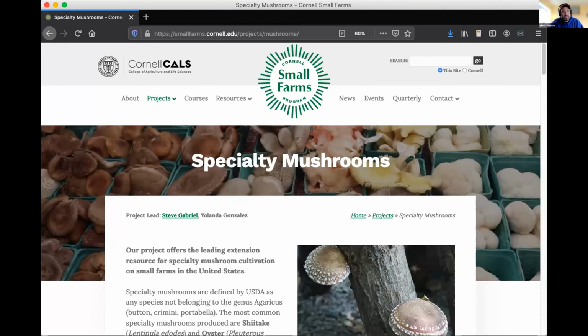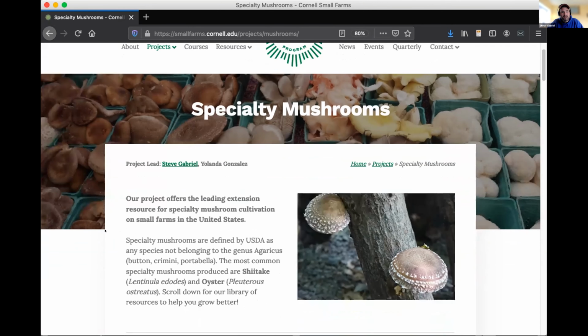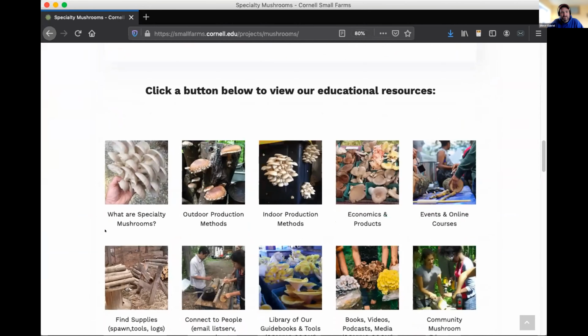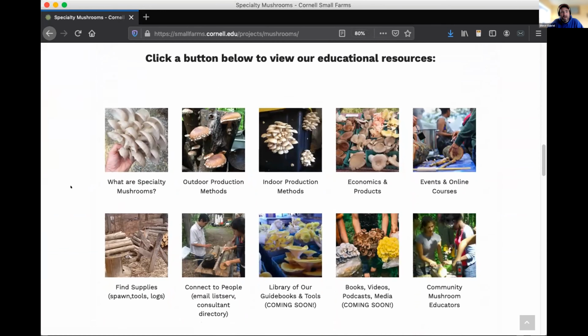Just a couple resources and places to find out more about us. If you go to our small farm website, it's smallfarms.cornell.edu. There's a projects tab and you'll find the mushroom project under there. You can also go directly to cornellmushrooms.org and access our resources. When you get to the homepage, there's a bunch of stuff to read and check out, but you can also scroll down to find different pages for the different types of resources that we're offering. A lot of information about technical growing, how to find suppliers, how to connect to other folks in the larger community, and some libraries of resources that we're working on to add to this.